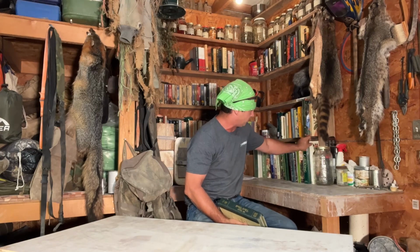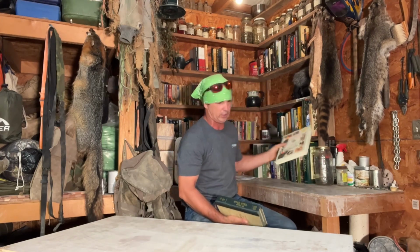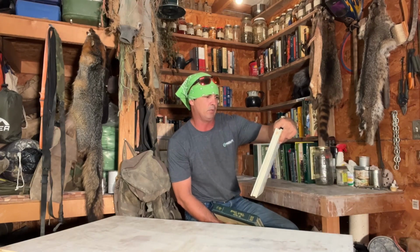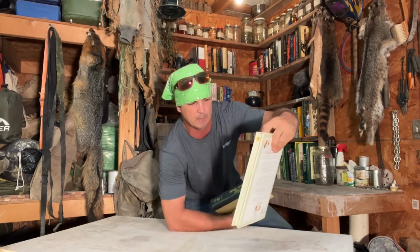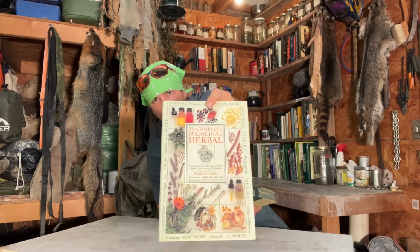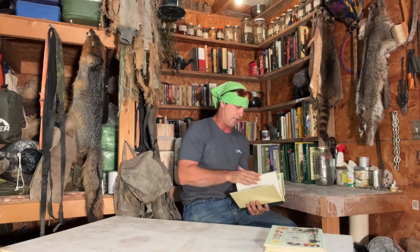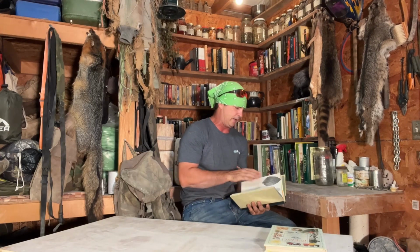This right here would be a medicinal book on this shelf. That is a complete medicinal herbal by Penelope Ody, and it is a very good book. This one has some plants through the back of it, and it has how to grow them. I don't know a lot about this book right here, because I got it yesterday.